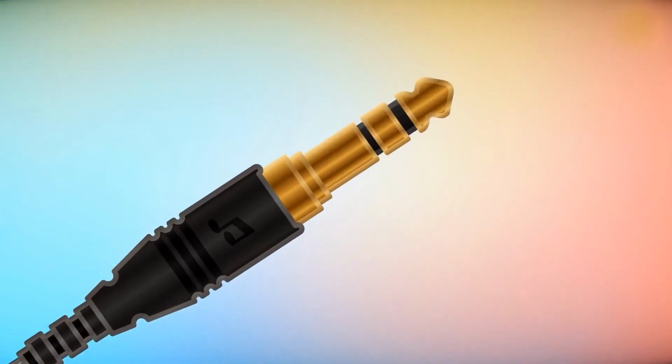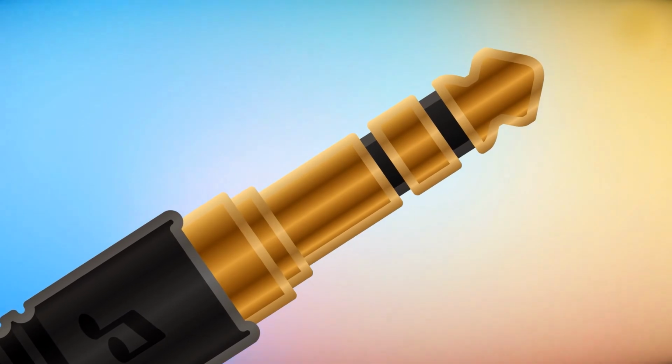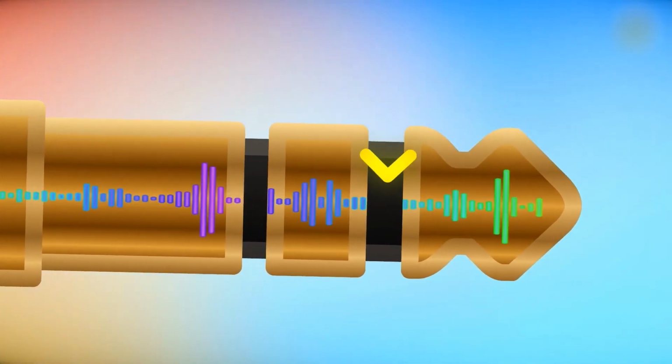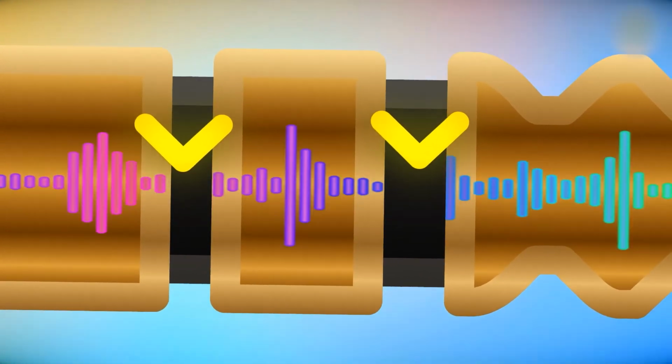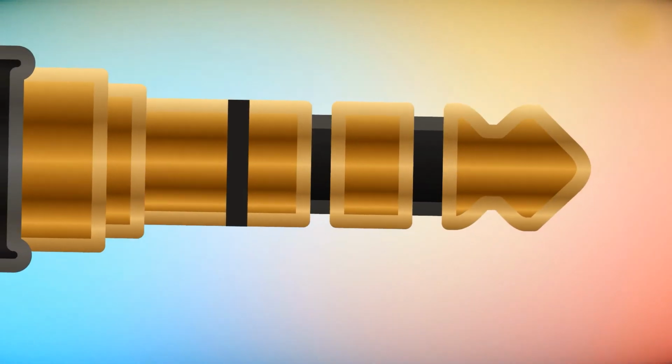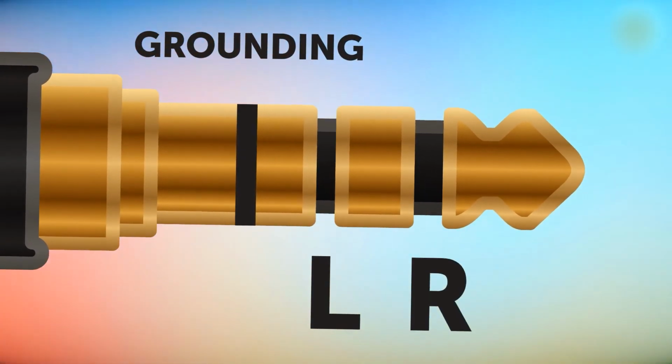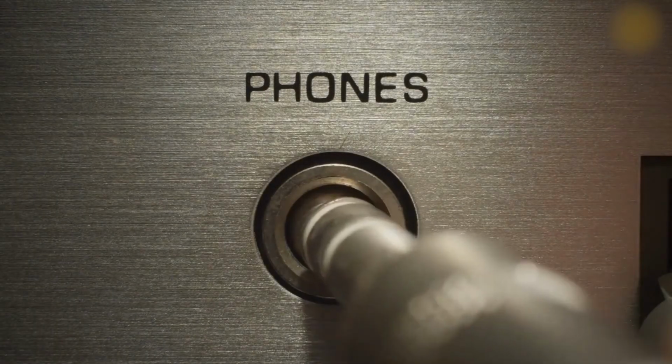The deep ridges or threads on audio jacks are made of an insulating material to protect the wires during sound transmission. The number of bands shows which end goes where, and if there are 3 bands, 2 of them go per left and right ear, and the third band is for grounding and should be plugged into the stereo or amplifier.